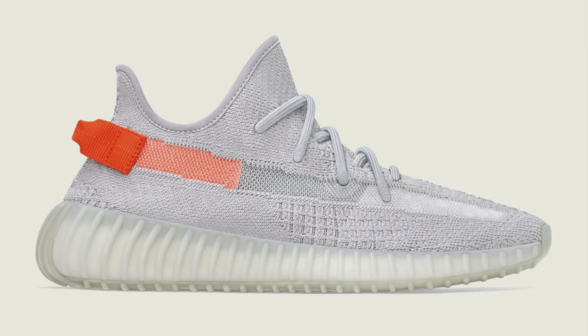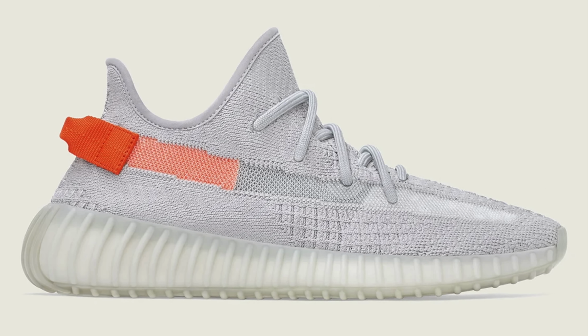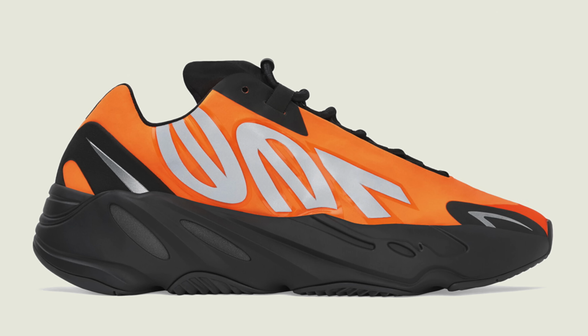In addition to that, you've also got the Yeezy 350 V2 Tail Light, which is a gray 350 V2 with an orange accent on the heel, which makes it look like a tail light. I think it was like maybe a European only exclusive or like an Asia only exclusive, but now through Yeezy Supply, it's releasing in the US. And then the last 2 pairs apparently releasing are the Yeezy 700 MNVNs in both orange and in black.